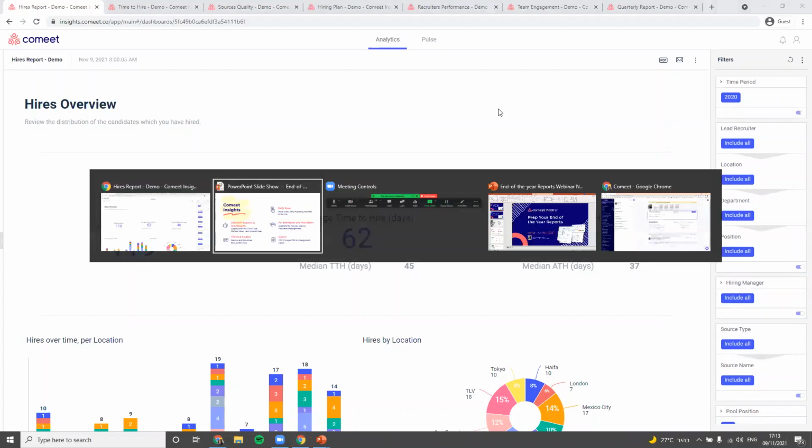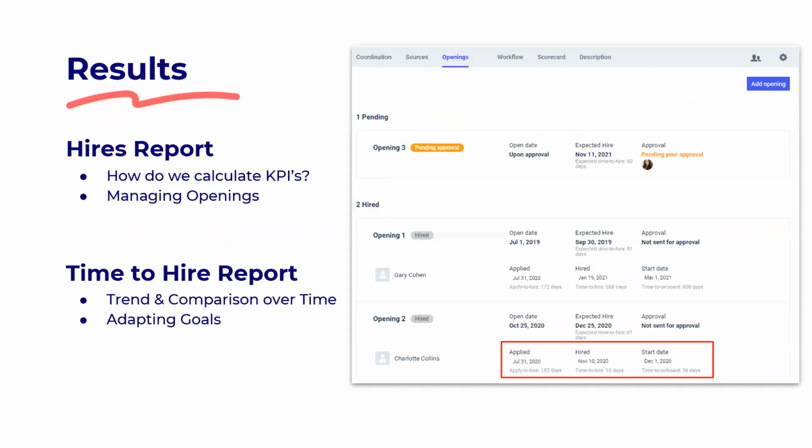I want to go back just for a second to our presentation and focus on our first topic for today. So our first topic for today is results. Okay, the first thing that we're interested in showing you today and discussing is where we can find the results that we would want to showcase at the end of the year.